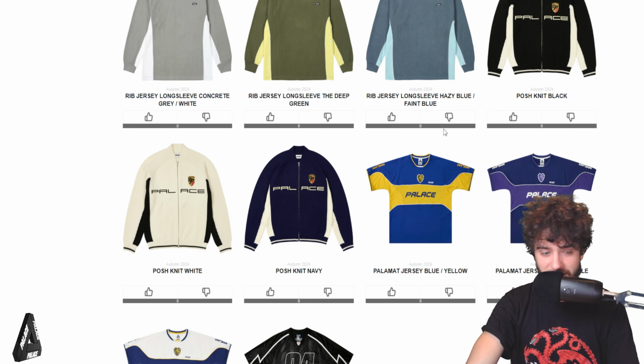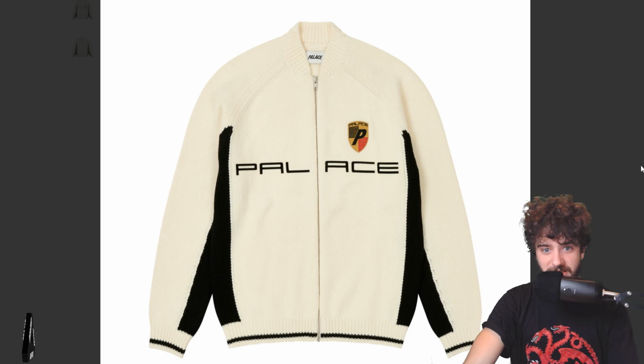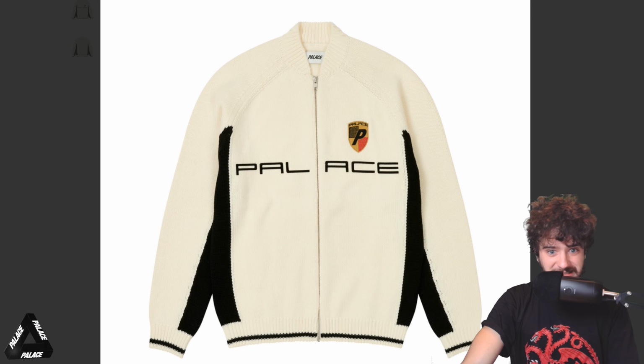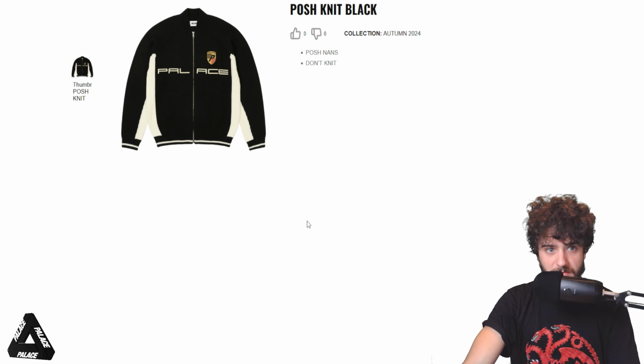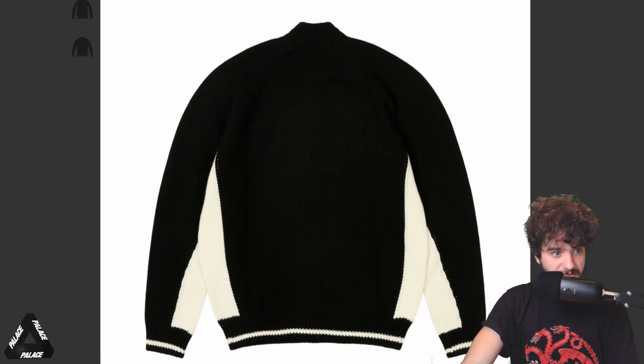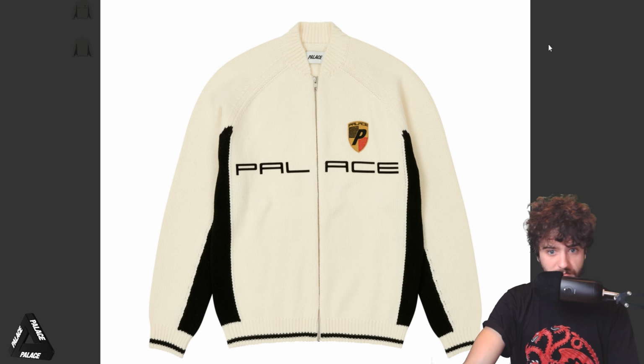Which colorway though? Kind of like the black, kind of like the navy. The white is very clean, but it would just get too messy, mate. Oh, I don't know. Which one looks the best, guys? You guys have to let me know in the comments, please. But I really want one of these. Posh Knit. I think the black one is the best. I just have so much black in my wardrobe. We're going for this one then.